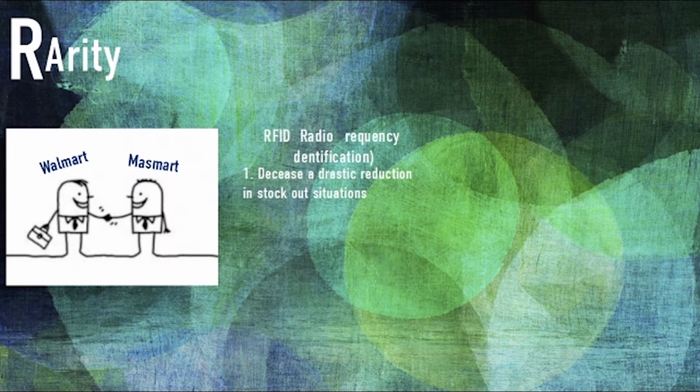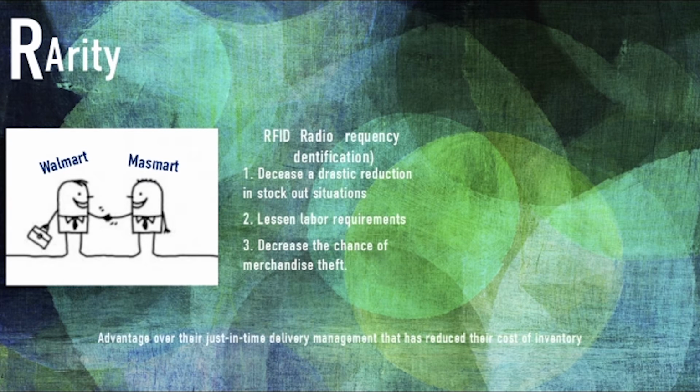What is the benefit of it? It helps a drastic reduction in stock out situations, lessens labor requirements, and decreases the chance of merchandise theft. Walmart, together with Massmart, has an advantage with their just-in-time delivery management and has reduced their cost and inventory.